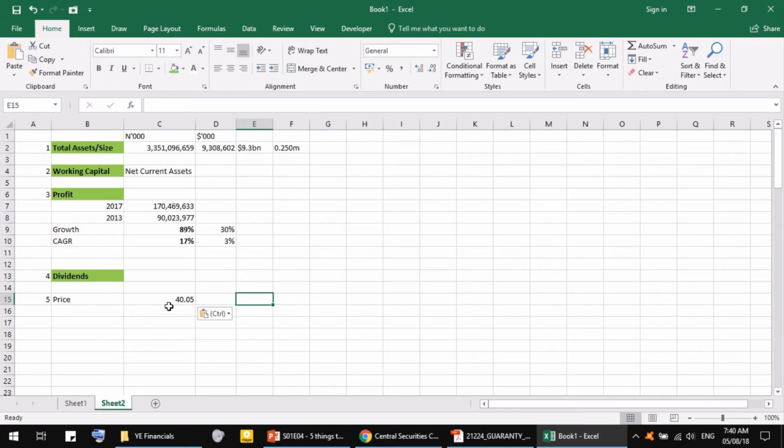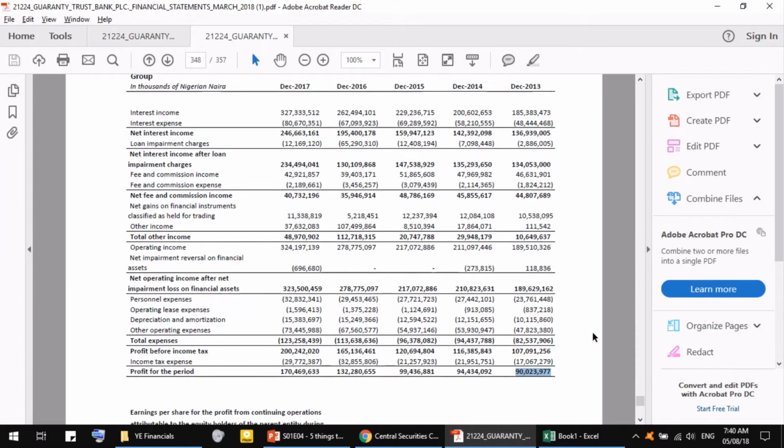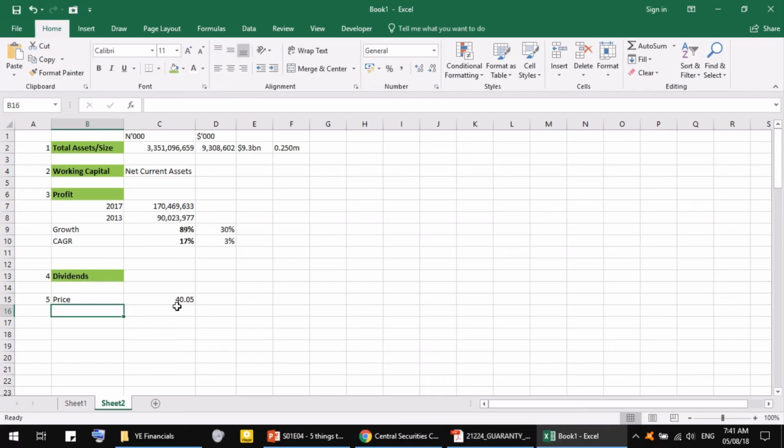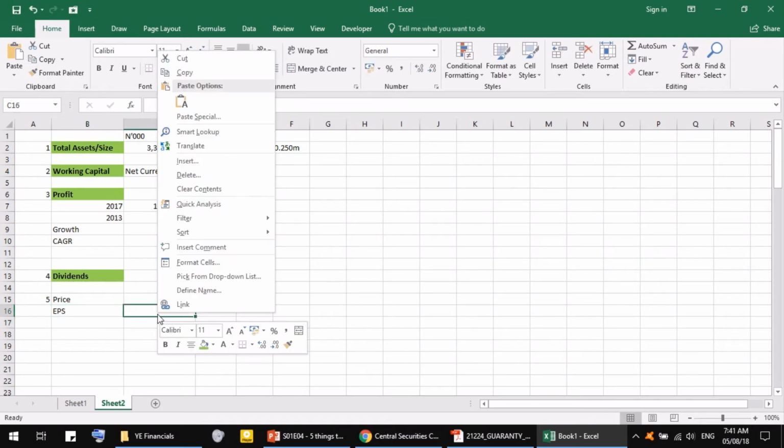So how do you know if this is underpriced or overpriced? Let's find out what their earnings per share is. They've already done the calculation here, which is great. Some other companies would not have that calculation, and you might have to do it yourself. But GTB has been nice. They put it in their books. Earnings per share is 6.